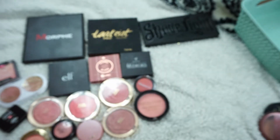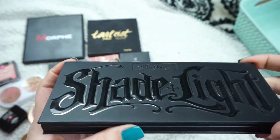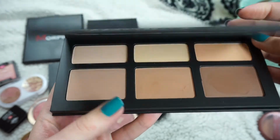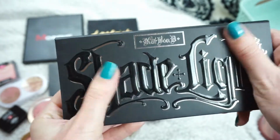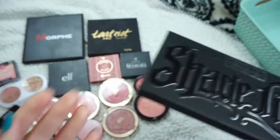I love this powder. And I'm grouping my Kat Von D Shade Light palette into this category as well, and sorry to break your hearts, it is brand new. I've only recently purchased it. So this also is going to stay because I haven't even been able to really give it a good try. So this guy is staying as well.